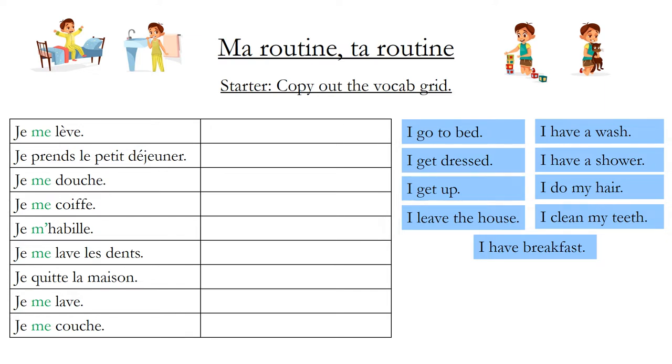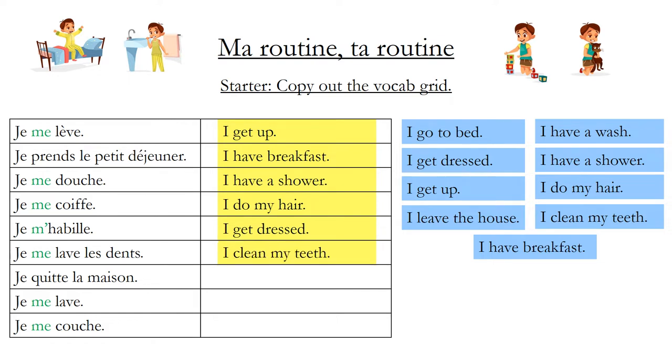Je me lève. I get up. Je prends le petit déjeuner. I have breakfast. Je me douche. I have a shower. Je me coiffe. I do my hair. Je m'habille. I get dressed. Je me lave les dents. I clean my teeth. Je quitte la maison. I leave the house. Je me lave. I have a wash. Je me couche. I go to bed.